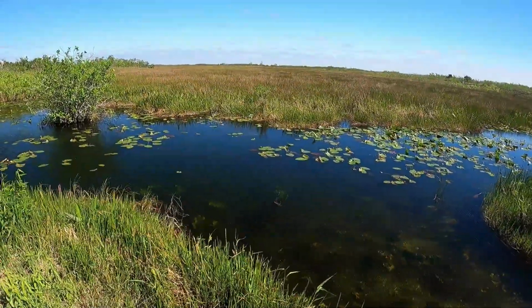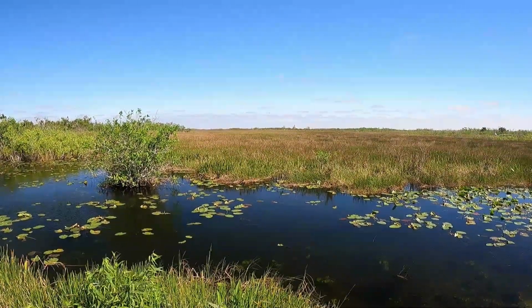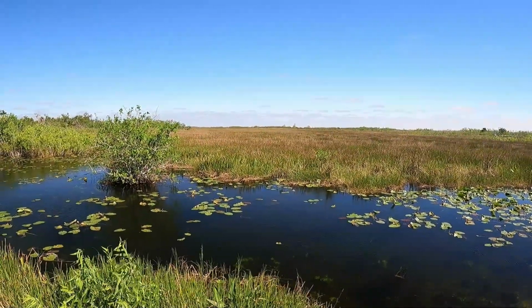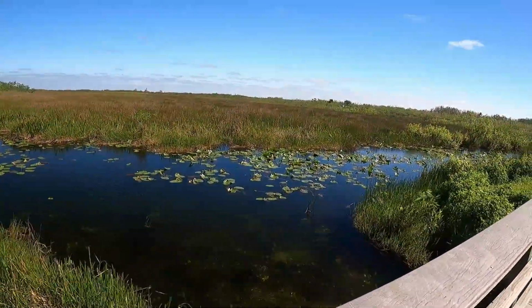I spotted the first alligator, and unfortunately, I don't have a zoom lens on this thing. He is probably pretty much right in the middle of the frame there, sitting back in there. Let's go see if we can find some closer ones.